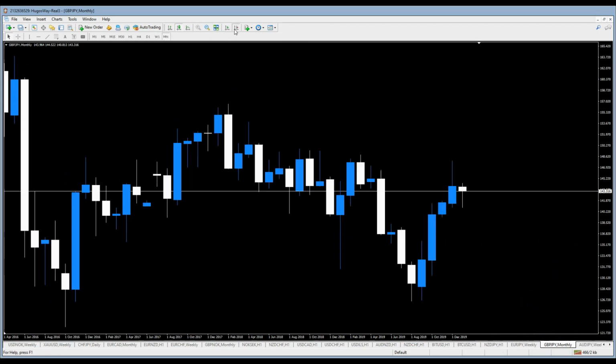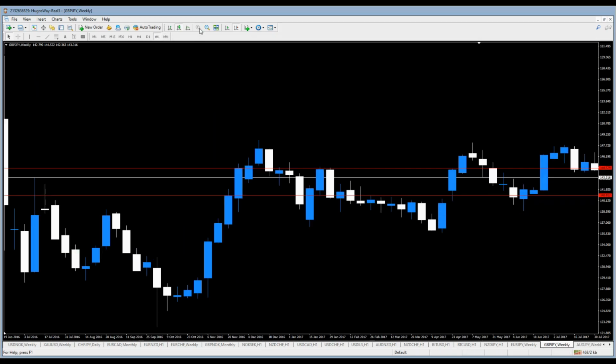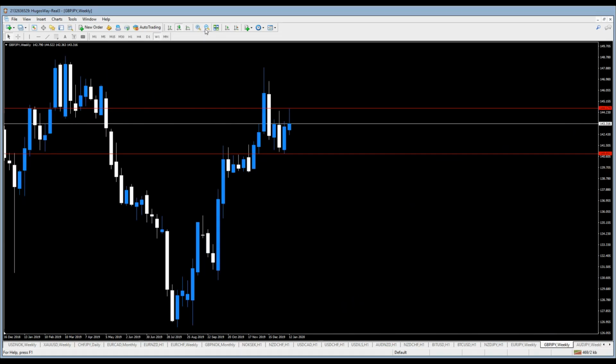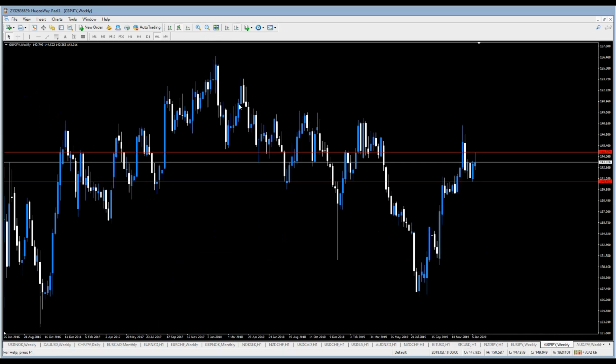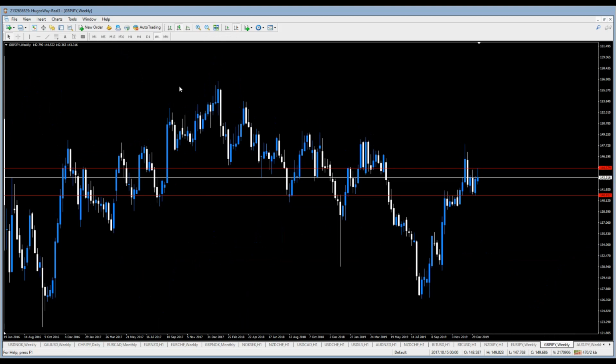Okay, so this thing's already starting to look bullish. It's already looking bullish. Cool. And that's the thing, these pairs rock together. They're correlated, so you can catch pips with them both, right?